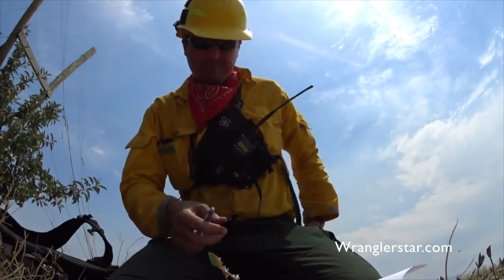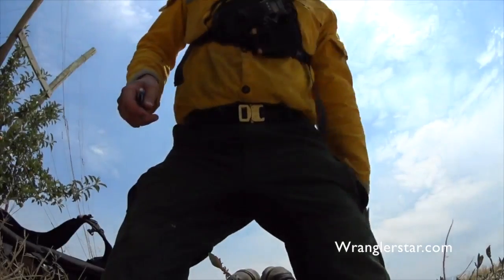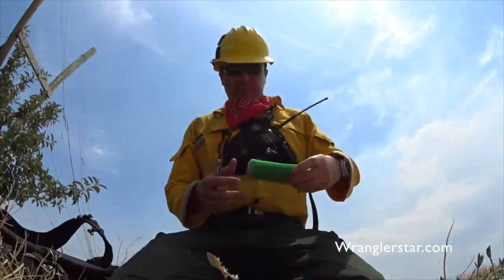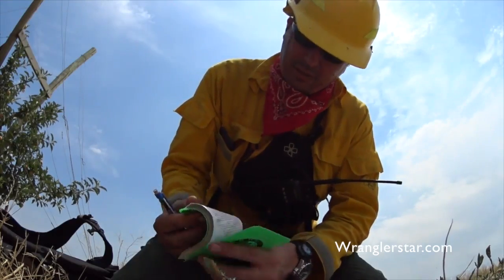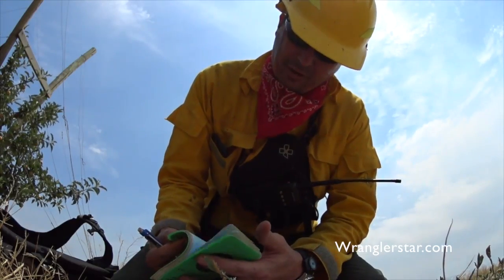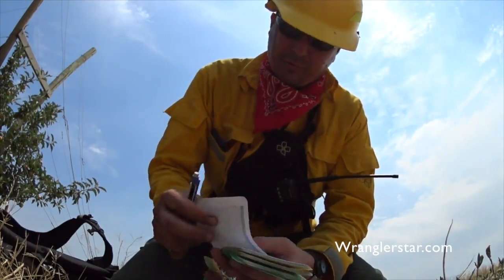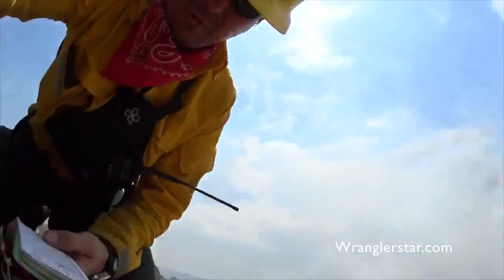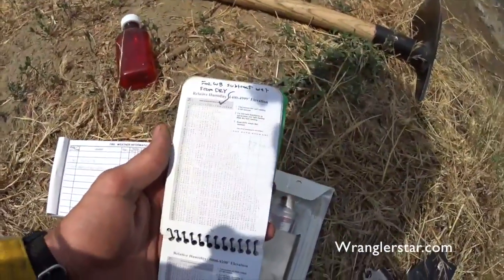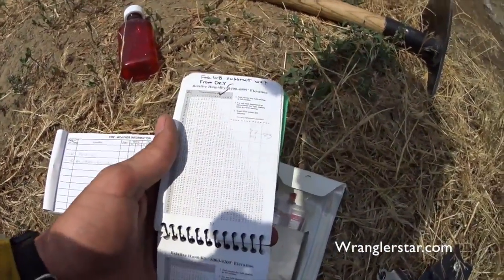Hot, hot. I'll take my IRPG, and my IRPG is a chart here that I'll use to cross-reference for my weather. Looks like this right here, kind of like a cheat sheet type of thing. With these numbers, I can find and determine the RH.